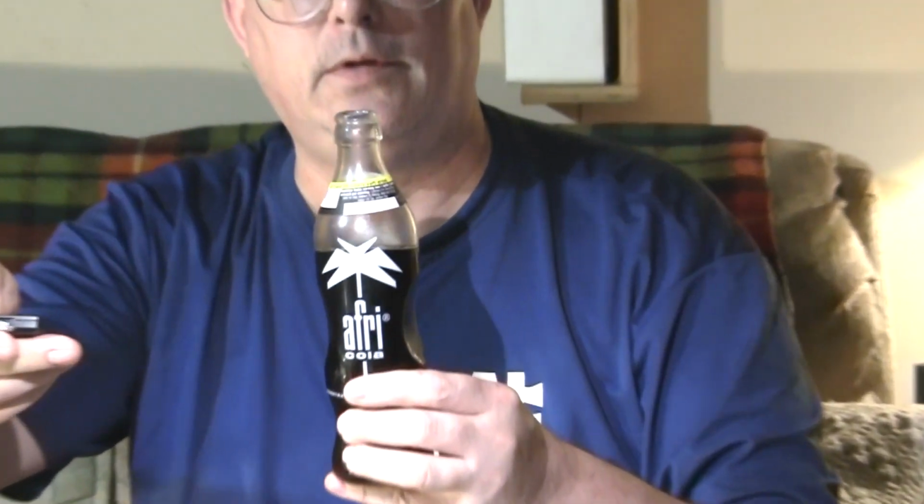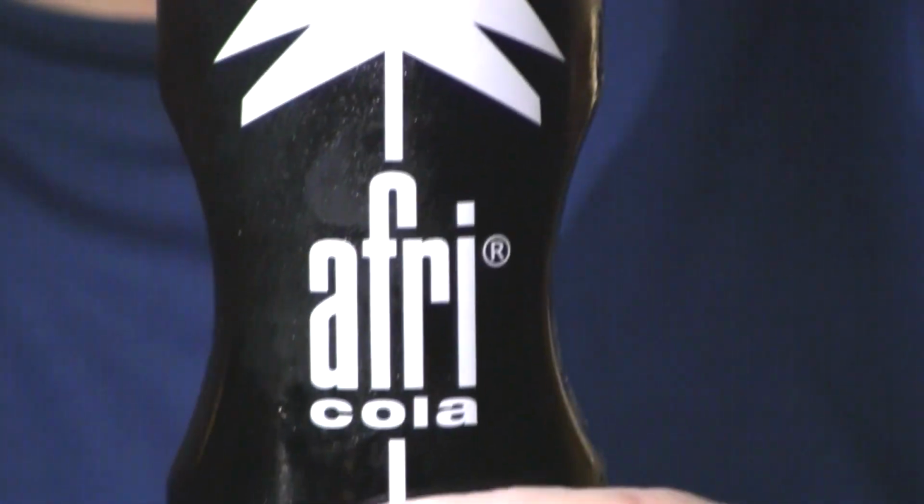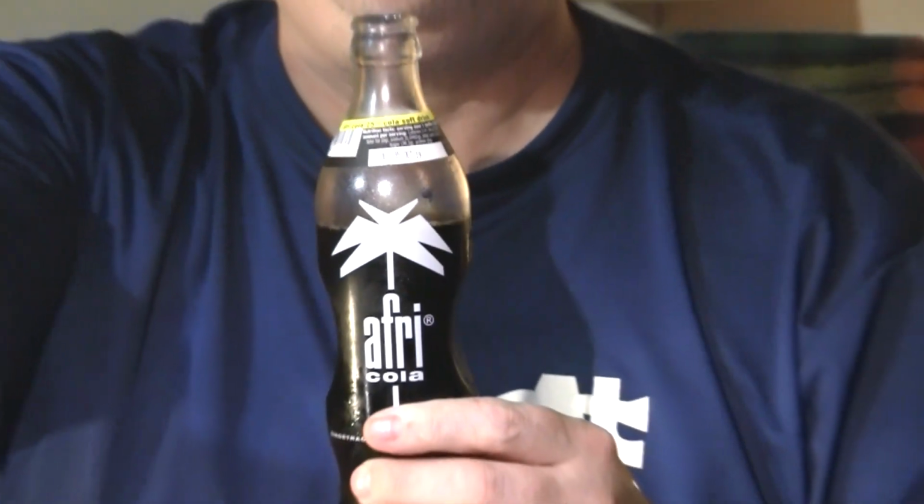So here is the Africola. Boy, I just can't get enough of the zoom on. I'm already belching, even though I haven't consumed any of the Africola.